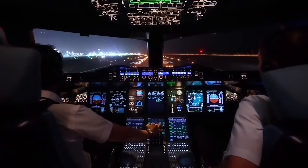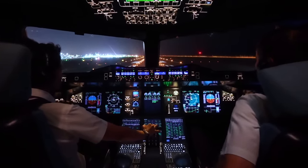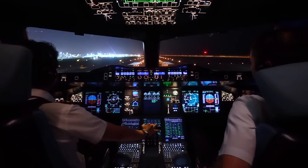Flex 70, SRS, runway, auto thrust blue. Checked. Thrust set.